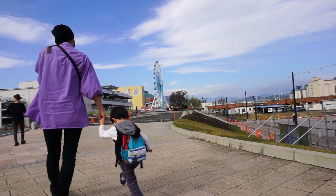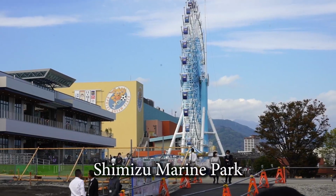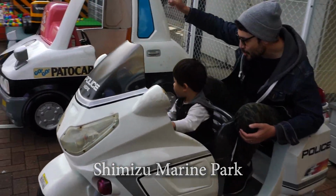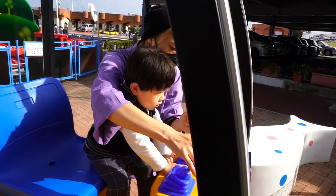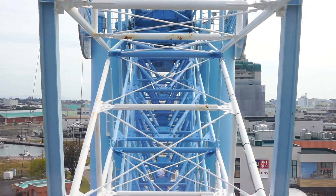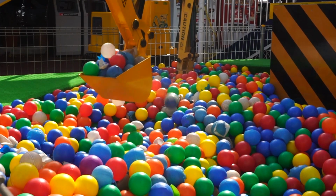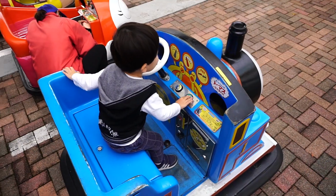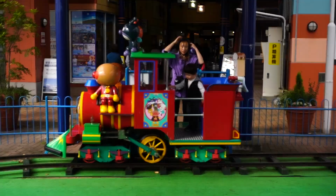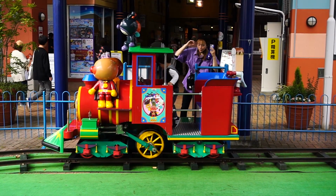After getting our fill of shopping, we decided to hit the road until we came across this awesome little theme park that we both didn't even know existed. It looked like the perfect place to spend a day with Sui, so that's exactly what we did. There was a gigantic Ferris wheel, there was an excavator claw machine game which he couldn't get enough of, and there was even a giant Thomas for him to ride and wave at all the onlookers. It was such a magical place.